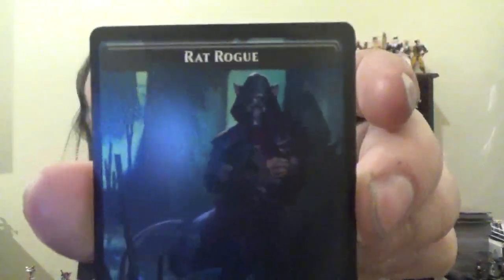Oh. The Shattered States Era, another Soul Transfer, another foil Roaring Earth, and another Rat Rogue token. I'm going to show it off the first time, but yeah, that's it. And our final booster. So, let's see what we pull. The grand finale.